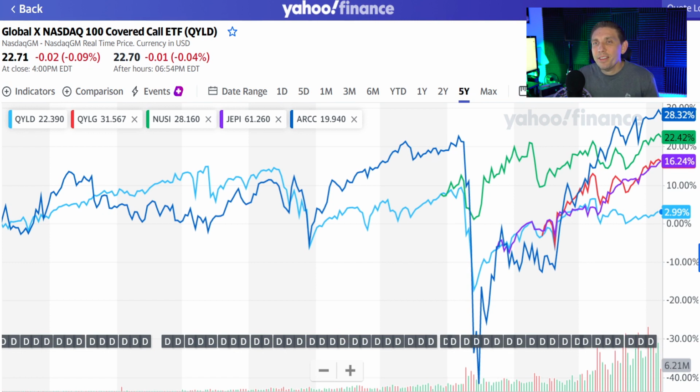And you can see it graphed out against QYLG, which is one I actually do own that has growth and a 6% yield. Check out QYLG as an alternative to this one. NUSI, JEPI, and ARCC, the business development company, you can see that all of those other funds have price appreciation and QYLD doesn't. But if you're looking for income though, QYLD has massive income potential.